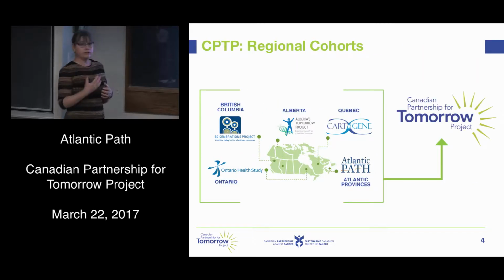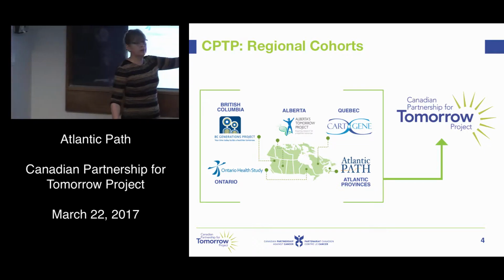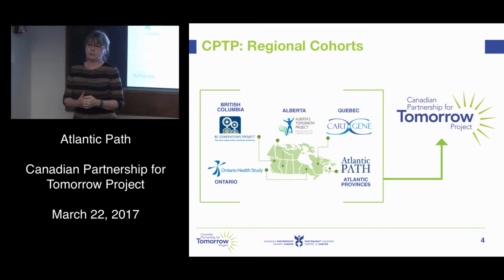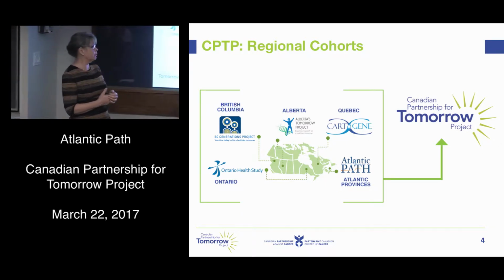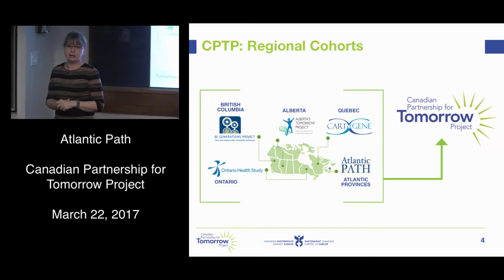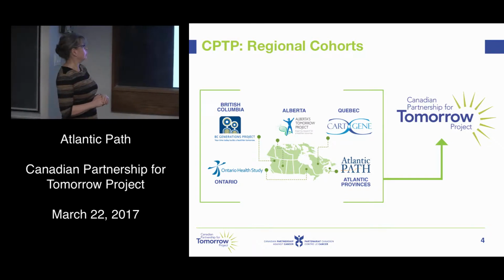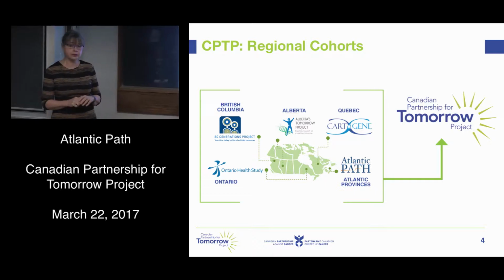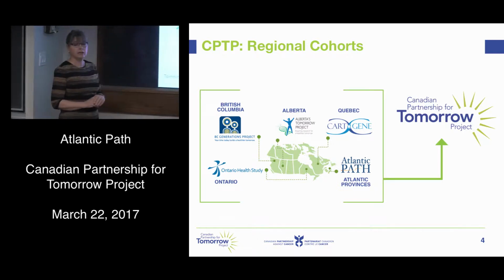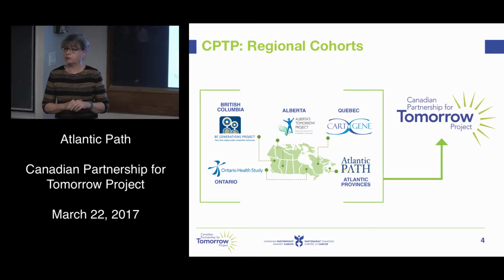There are 5 regional cohorts in CPTP. Across here we have LifePath, which, as I've said, includes people from all 4 Atlantic provinces. We have Cardiovascular in Quebec. In Alberta we have the Alberta Tomorrow project, and in BC we have the BC Generations project. At the moment we don't include Saskatchewan or Manitoba, but Manitoba is about to start their own cohort which will contribute to the 5 sometime this year.